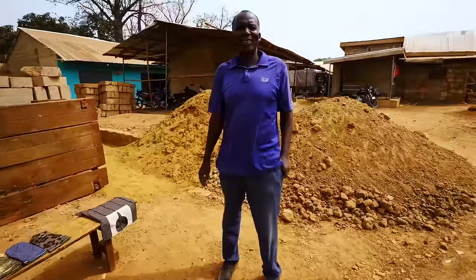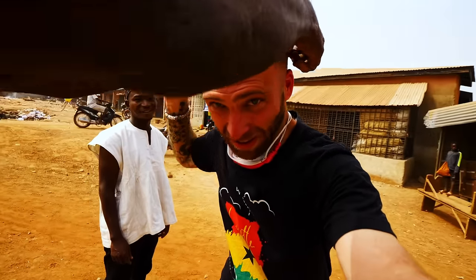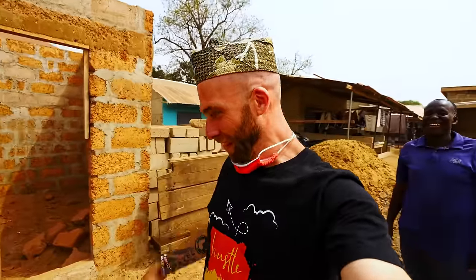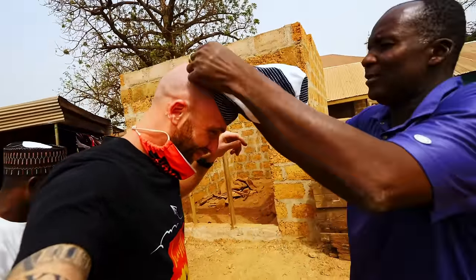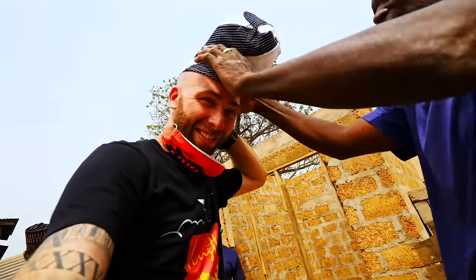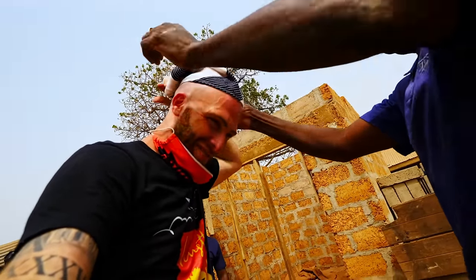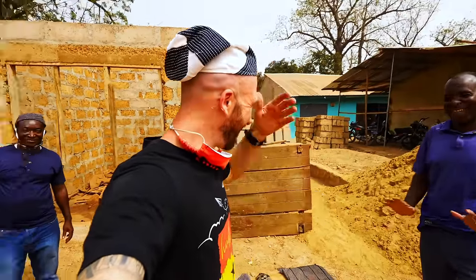Hello, how are you doing? Here we have some traditional hats. Amazing. The shiny head is covered. Oh, my shiny head's covered? Is it cool? What do you think? It's a good color? Yeah, it is. Let me see the other colors. I'm going to try this one on, guys. So it's a little tight. It's not so easy. But you have to do it over like that, right? I look good?